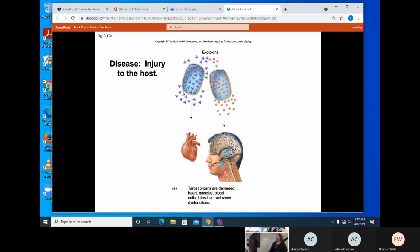Exotoxins are something different. Exotoxins are going to be chemicals, molecules, that are going to be released by the microbe into its environment on purpose. They would be encoded in the genome for how to make this certain toxin.